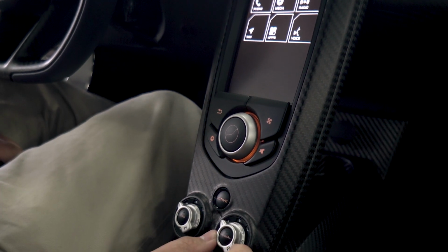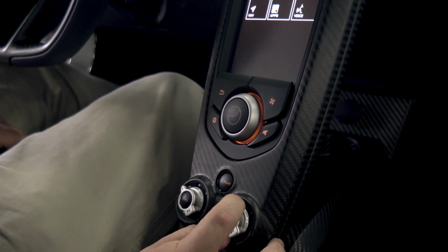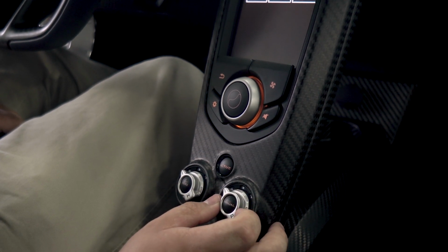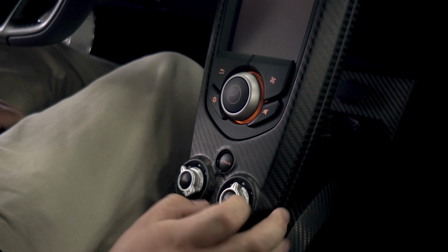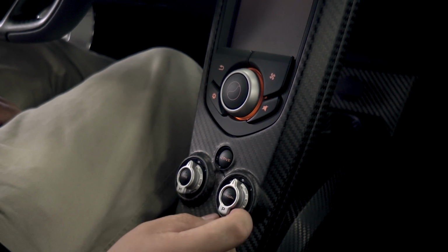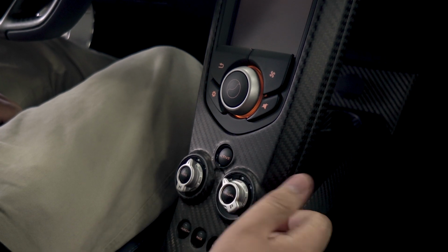So down here, as you can see, you have these switches. So here you have N, S and T, normal, sports and track. Now when the car is on, you can choose between any of these. So if you want, for instance, the handling in sports, but the performance in normal, you can have that.